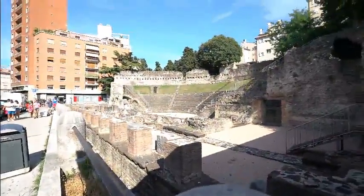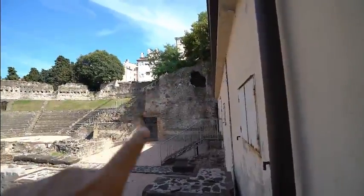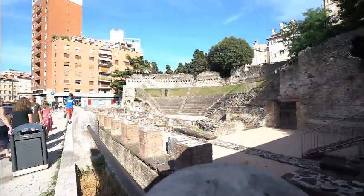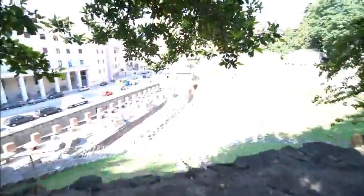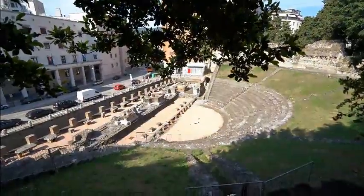So right here is the old theater. And what we're going to do is that we're going to go up there. We're going to go up there and we're going to get an aerial view of what it looks like and about the city. Through here, we went up the steps and there's a small passage there. And we go up here. And here we get to see the Colosseum.